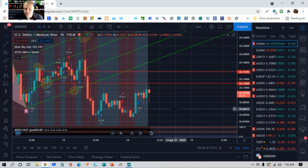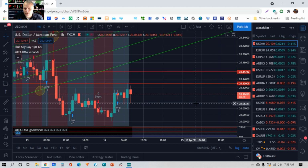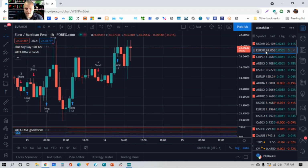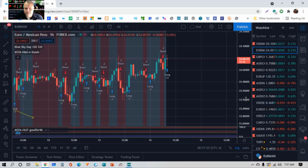If you haven't watched the candlestick patterns, these won't make sense, so go back and look at the candlestick patterns and figure out which one. Right now, it kind of looks like it's more or less indecisive. If it breaks above this, it's going to keep going back up. But if not, this candle should form and then continue back down. So you just have to wait till this one candle really forms to figure out which way it's going. But of course, Europe and Mexico is pretty much doing the same thing. U.S. Mexico.